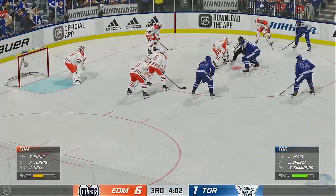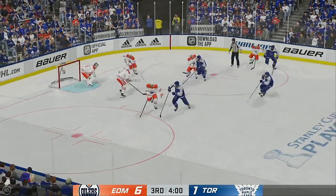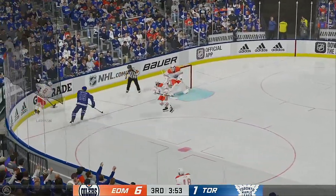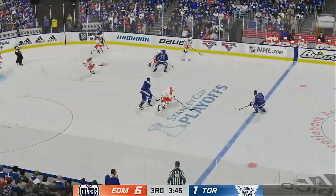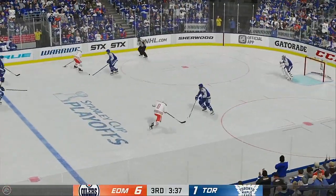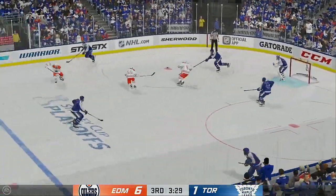The centermen glide into position. Edmonton's won the faceoff deep in their own end. Nice poke check inside the attacking zone. Toronto's got the puck along the boards. Play rolls on. From the left side, they enter the offensive zone. And a beautiful stop by the glove.